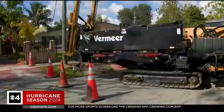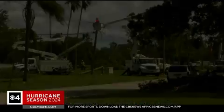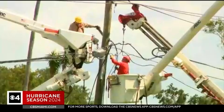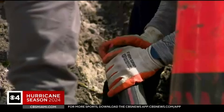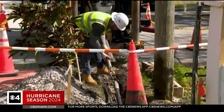Machines, supplies, and labor costs can add up, but the work they are doing now may reduce costs following storms, according to FPL. It costs a lot to respond to storms, so by being able to shave days off and time off of the restoration, it'll save customers money in the long run. Lowering restoration costs with this initial investment is what FPL continues to do.